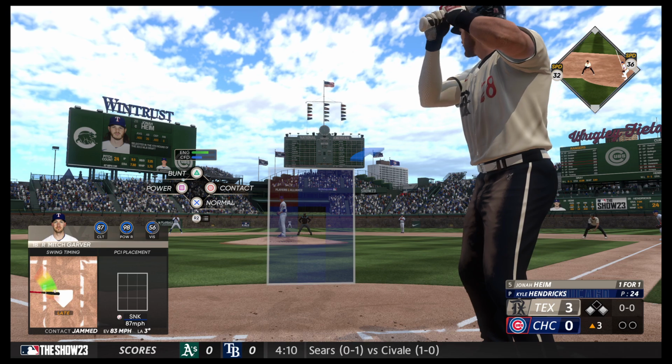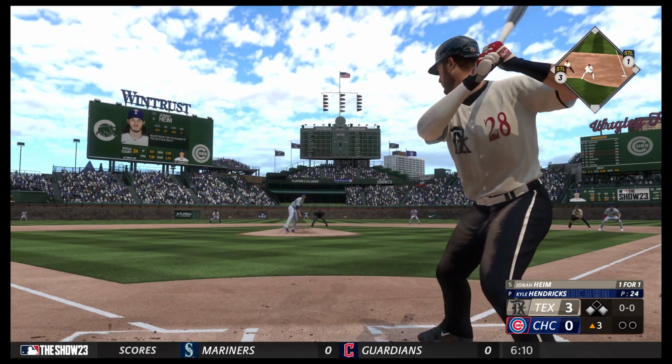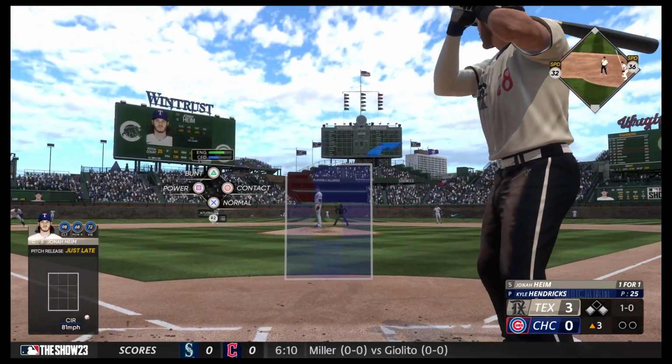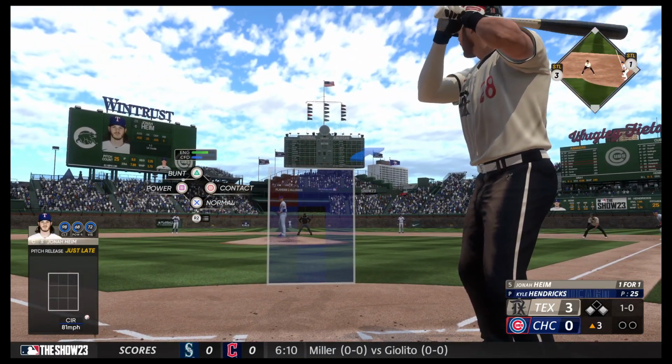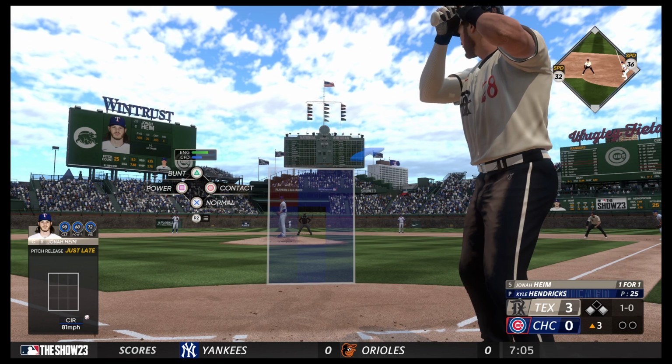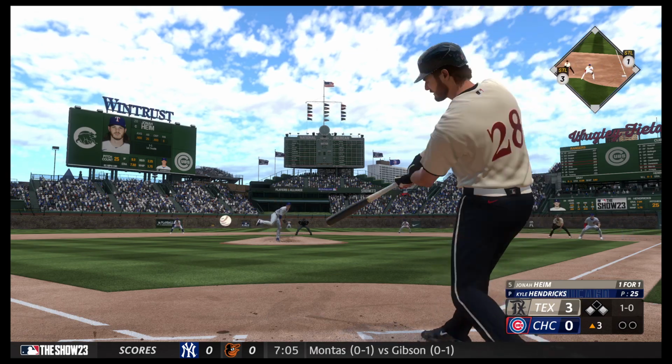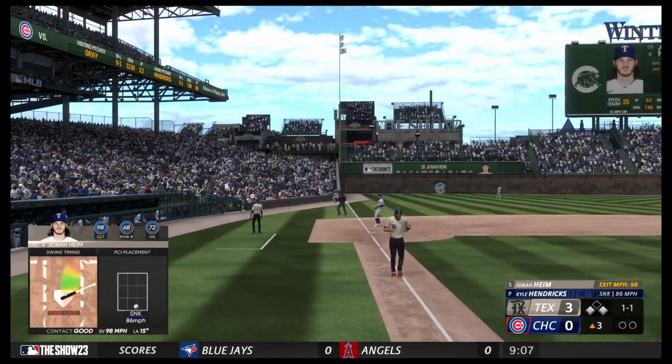Nice job of staying back and letting the ball get deep. And now Jonah Heim. And ball 1. Slice the other way and foul.